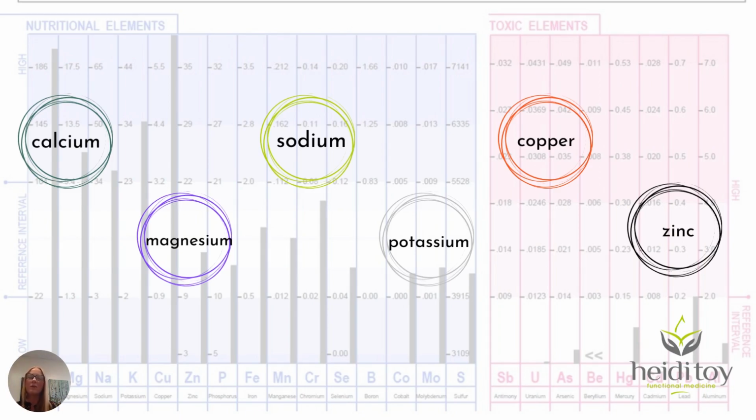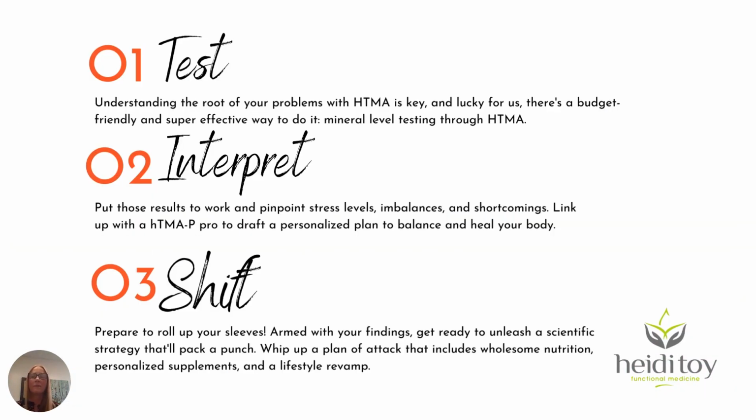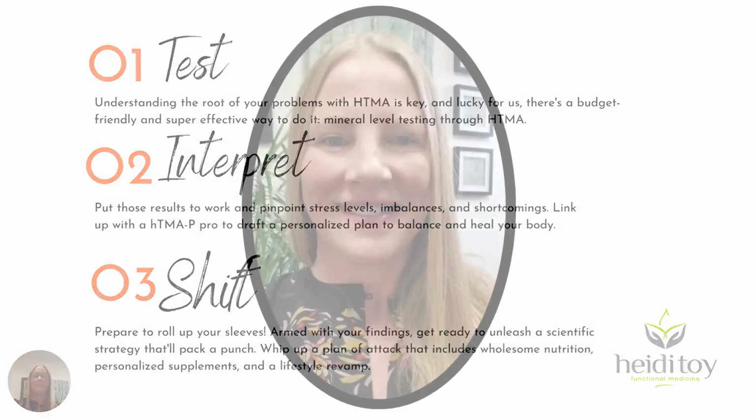Why? Because minerals act like spark plugs, which means they give off important reactions in the body and allow essential processes like hormone production, digestion, and detoxification to occur. So the first thing we're going to want to do is to test, the next is to interpret, and the third is to shift. So now you know why HTMA is such a crucial test when it comes to taking back your health.